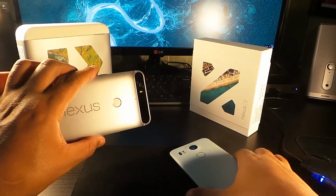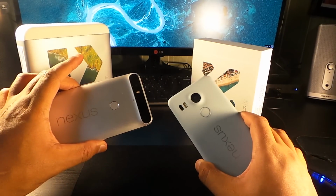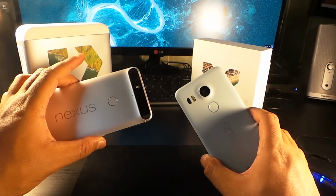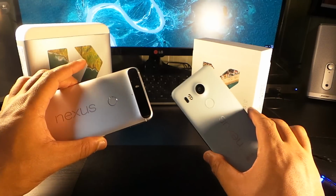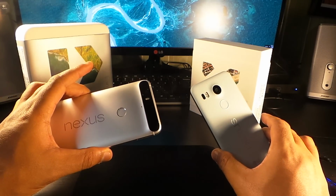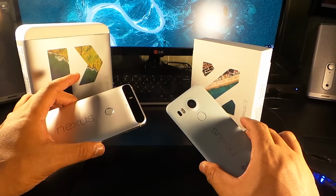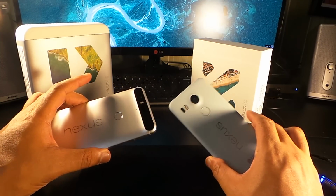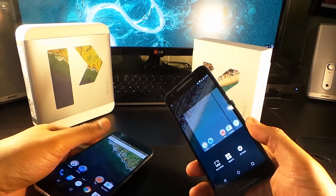Now, the laser autofocusing on the LG, the focusing on both is very good, but I believe LG might have it a tad bit better. Now, I'm no expert, but I would definitely say with these cameras, it's going to be subjective between both. But I do feel they take some incredible shots.